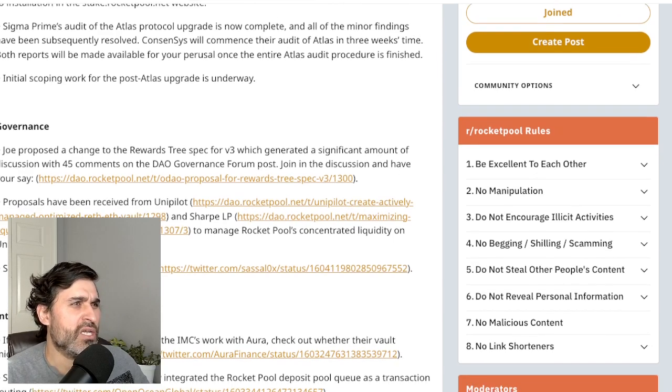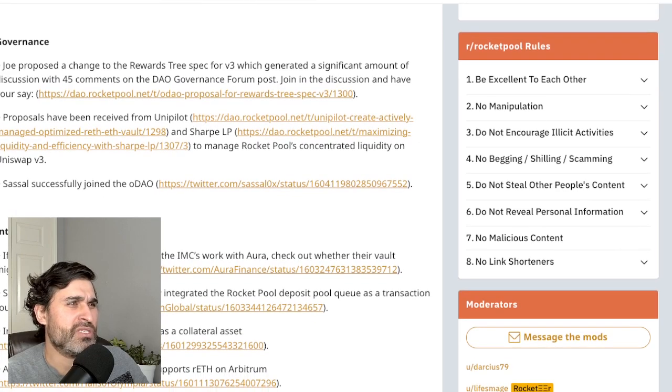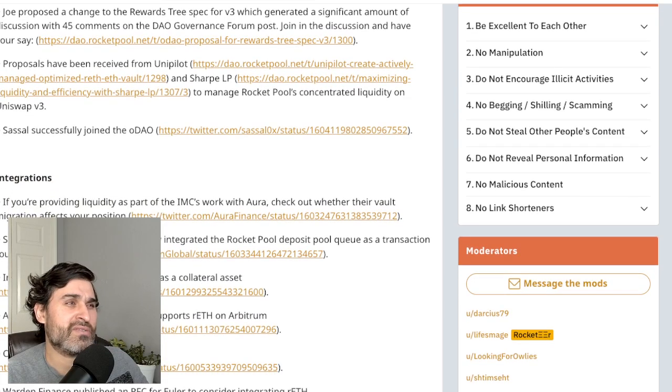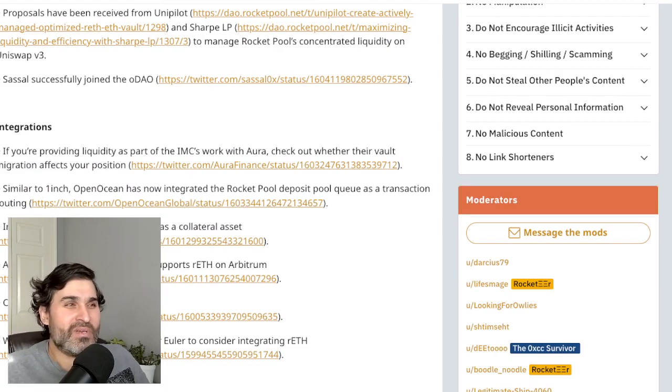So governance, there's rewards tree spec stuff that's happening. There's proposals being received from Uniplot and Sharp to manage Rocket Pool's concentrated liquidity on Uniswap version 3. So kind of following in the footsteps of Gamma. And Sasal successfully joined the ODAO. The ODAO thing brought up some interesting things, but we'll talk about that later as well.